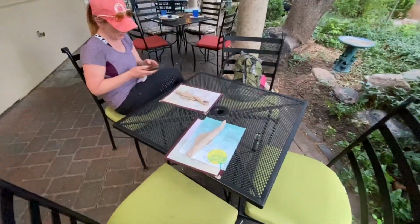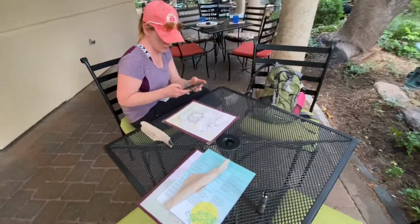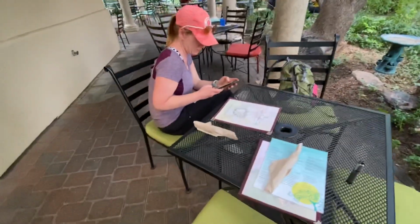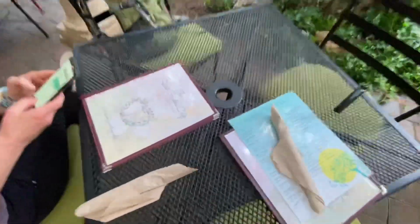So we came inside of Secret Garden Cafe in Sedona, Arizona to have something to eat after a very long trail hike to Devil's Bridge. So let's check it out.